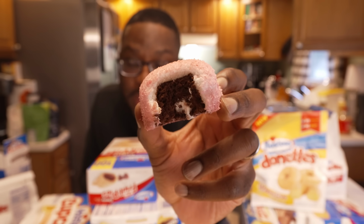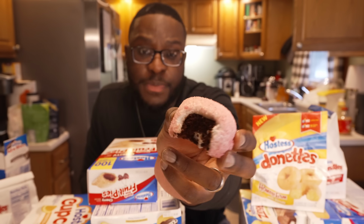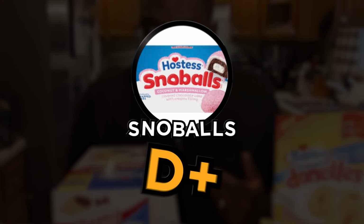It's too much going on. Hell no. The cake is dense, barely sweet, with the cloudy, soft marshmallow and that crispy, damn near trifling coconut. It doesn't know if it wants to be kind of sweet, but it does have that good cream. It's just texturally, even taste-wise, not amazing. It's just too much going on.